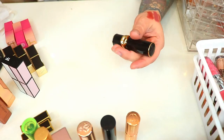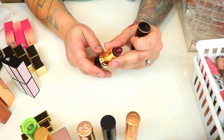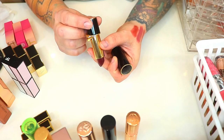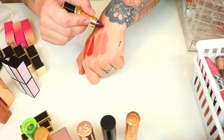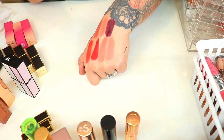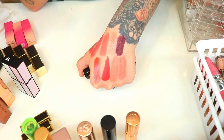I feel bad, but if I'm not using them. This one I know for a fact I'm not going to use. I've swatched it before. So this is the Exotica 430 Luxe Trance Lipstick. This would be so pretty. I don't have the balls big enough to wear something like this that is not a liquid lipstick.